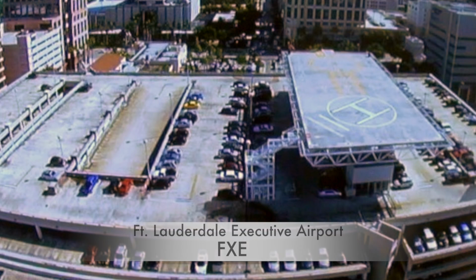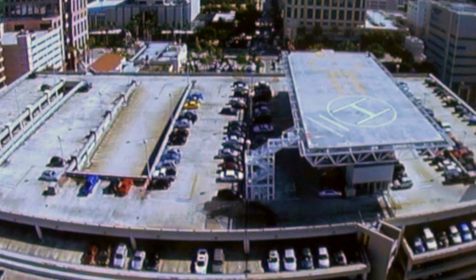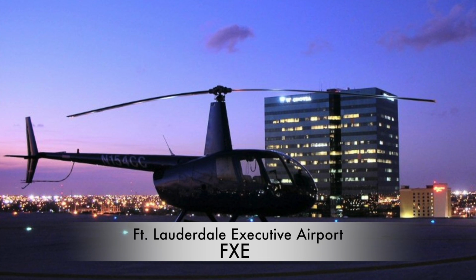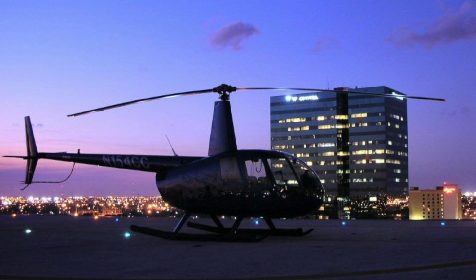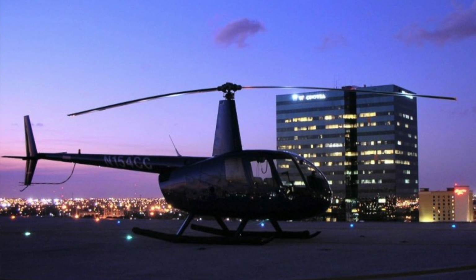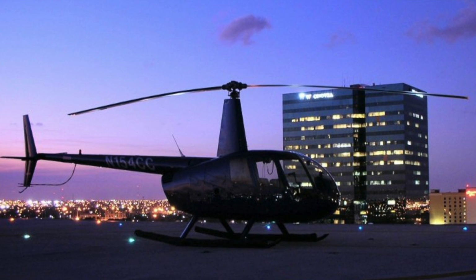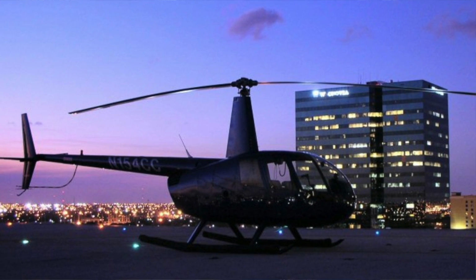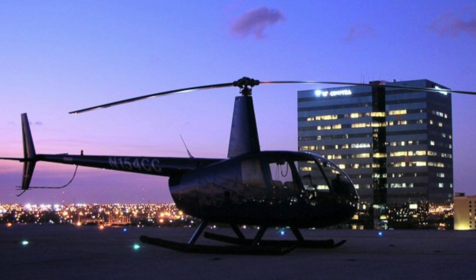Hi, we're at the city of Fort Lauderdale. We own and operate the Fort Lauderdale Executive Airport and the downtown helistop. The Fort Lauderdale downtown helistop is the only public-use, publicly owned and operated helistop in the state of Florida. It's located in the heart of downtown, within walking distance of over 124 restaurants. It's 8 miles from the beach and conveniently located between Fort Lauderdale International Airport, Palm Beach International Airport, and of course Fort Lauderdale Executive Airport.